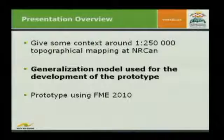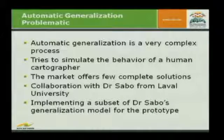So, the generalization model used. I'll talk about our generalization model used in the prototype. So some facts. Automatic generalization is a very complex process. Why? Because it tries to simulate the behavior of a human cartographer who is doing all the job by hand. And the market presently offers few complete solutions. In ESRI, you will find a couple of good generalization algorithms, but that's it. Intergraph is rewriting their Dynagen product. There's a company in the UK, 1Spatial, formerly Laser-Scan, who's offering a solution, but more aimed at larger scale and more for building generalization, urban areas.